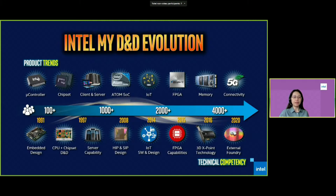And then as Intel ventured into IoT, there's the IoT software component and also design component that came into the picture, followed by the FPGA and the new memory technology, which was called 3D XPoint. And the latest one being working with external foundry on top of just the Intel internal foundry itself. So many different competencies encompassing all the various disciplines and products that we are delivering.